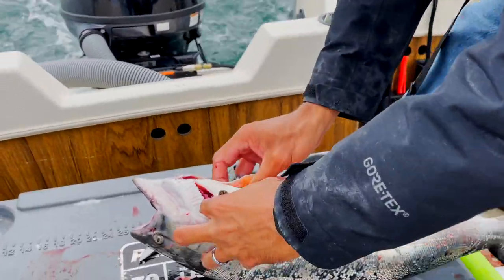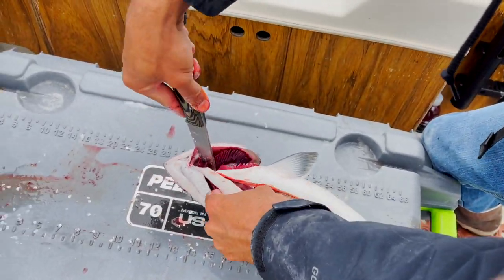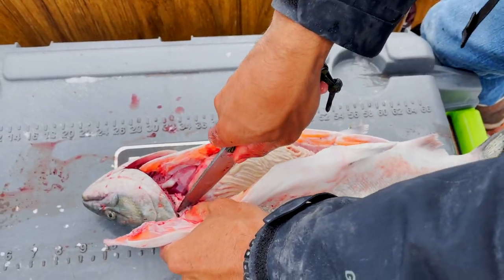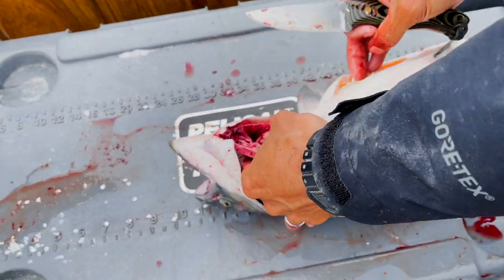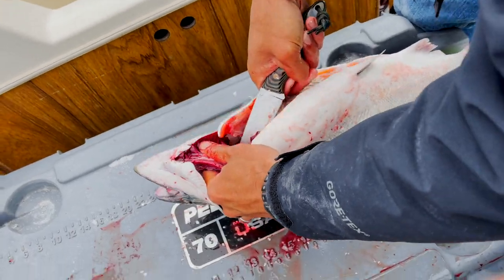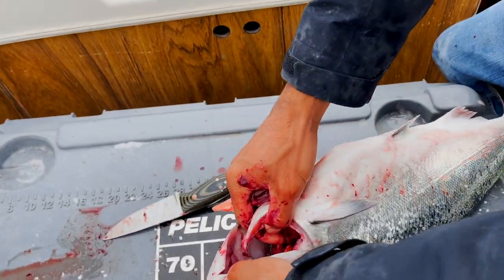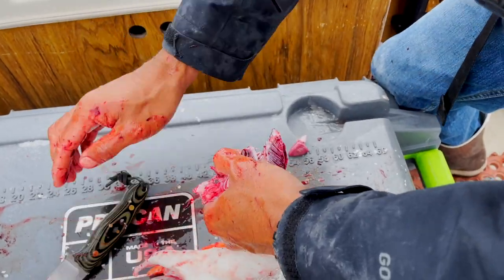To the front here. Try to get the gills out. Just cutting around the soft tissue here. What is that white stuff around it? I don't know what that is. Intestines of some sort? Parasites? No. Definitely not. Then right under the throat, we can cut that out. All the guts will come out.